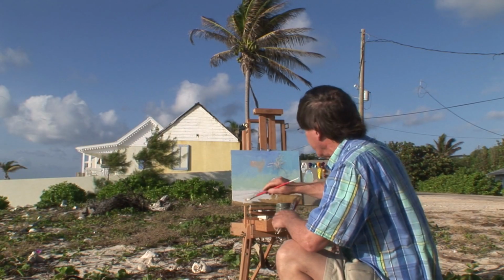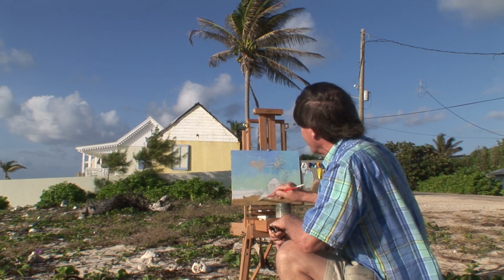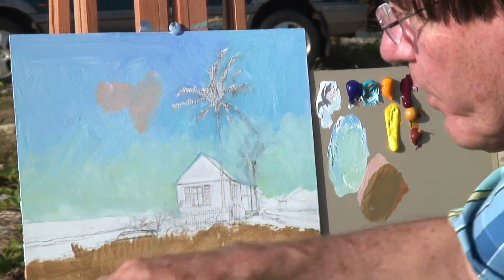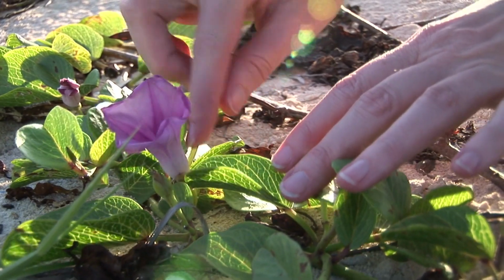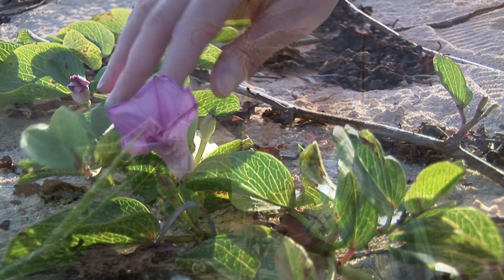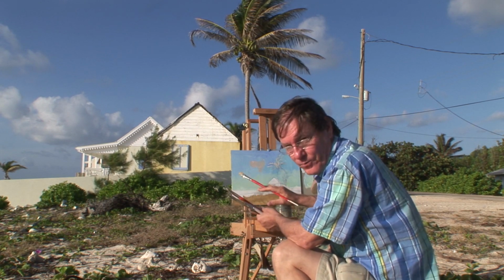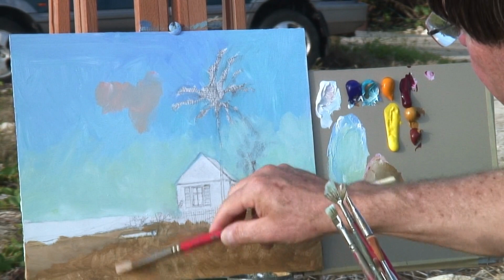Keep that kind of thin so it'll dry quickly, and I can go over it with the highlights of these rocks. Little railroad vine that's around here, different weeds. And then since this is dark right now, I can put my highlights of the white sand over this dark area. I like to work from dark to light.